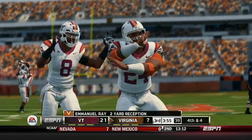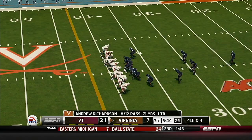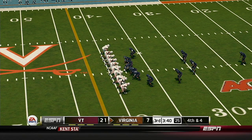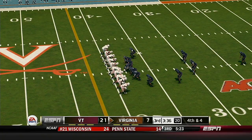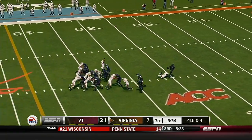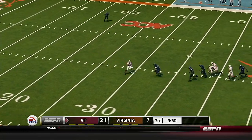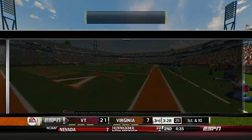Tackles him hard at the 38. Good possession there for the defense. That makes it fourth and four. The punt upcoming, and they're going to come after this one. Wesley takes it to 25, and he's tackled at the 33-yard line.